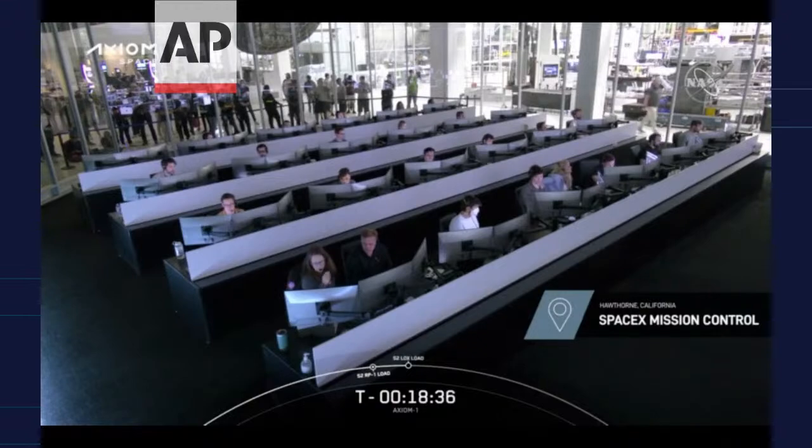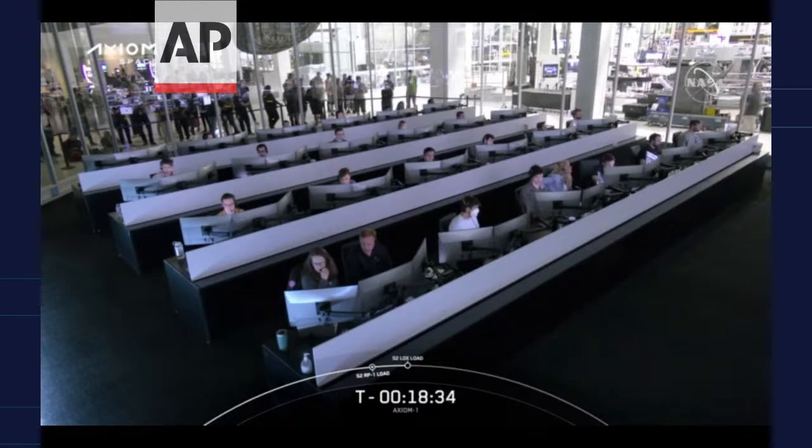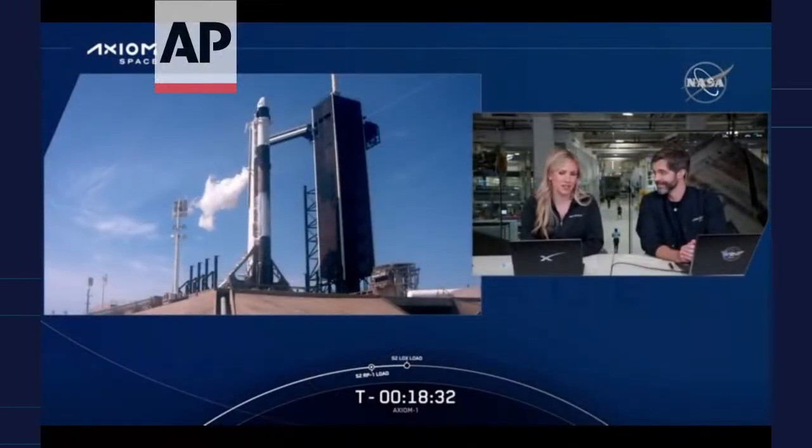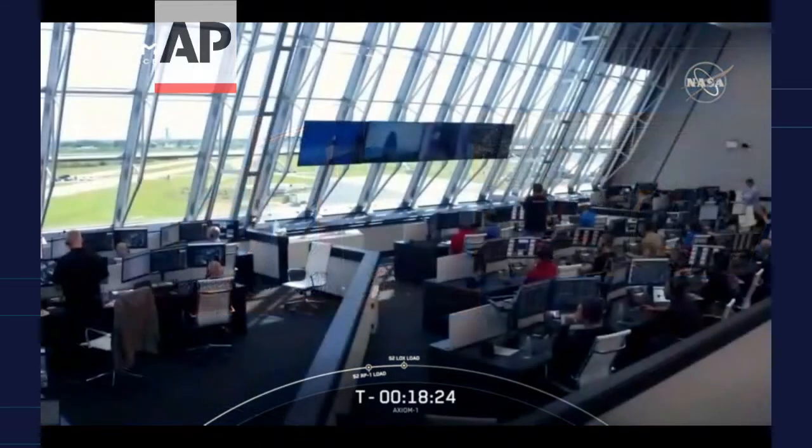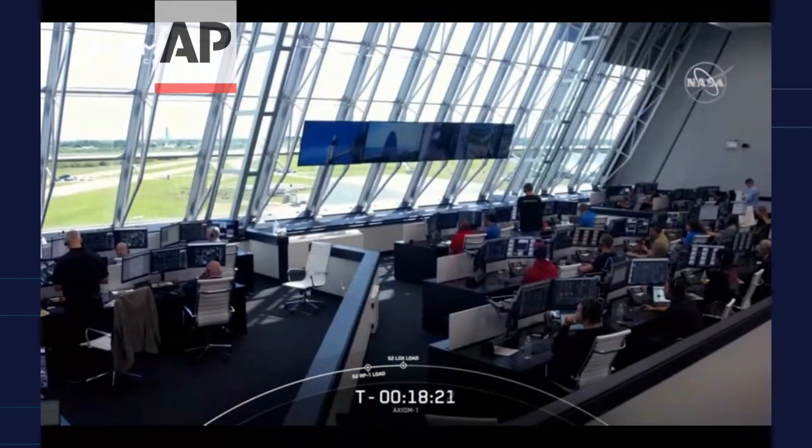Now, we saw Dan speaking earlier from Mission Control in Johnson. There is a Mission Control Center in Florida where the SpaceX teams are also gathered in firing room 4. And then we have the Mission Control Center here. There's a shot of our firing room 4 there in Florida at Cape Canaveral. You can just barely make out pad 39A there in the distance through the window.